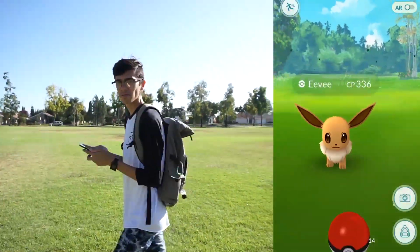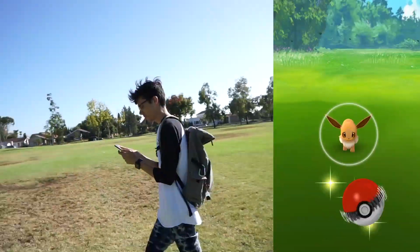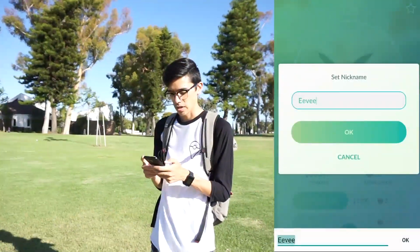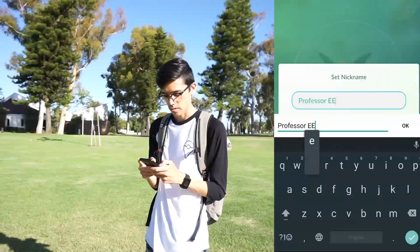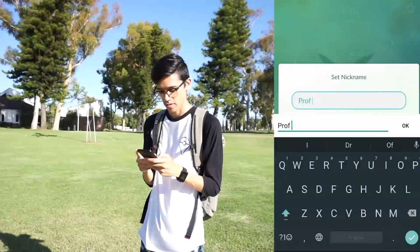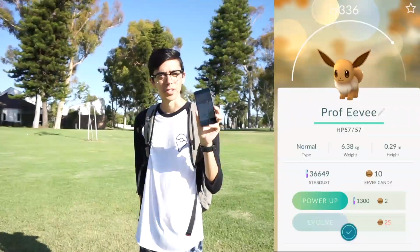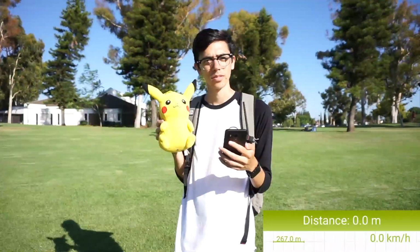Might as well try and catch it, since it's helped me out with the research so much. I'm gonna name you Professor Eevee. Oh, it's too long. Prof. Thanks for helping me with my research, Professor. Okay, Pikachu, third try. Let's see how this goes.